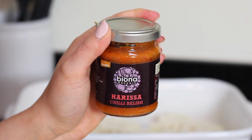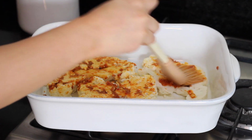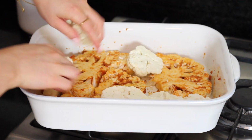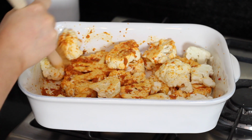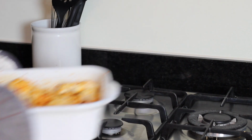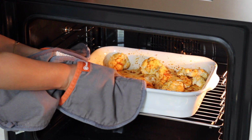harissa, which is like a chili paste, and instead of this you could use curry paste, and I coated each piece in it really well. I then added a few spare bits of cauliflower that were left and coated those too. I then placed that in the oven to roast for around 40 minutes.